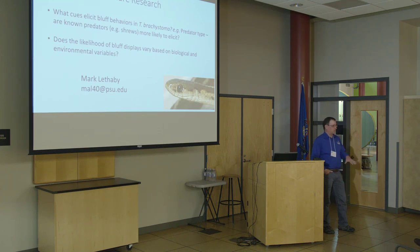Other snakes like common garter snakes will do these things very frequently. Brown snakes, a lot of times they'll just flatten out like they've been hit with a rolling pin.